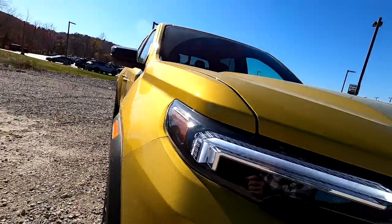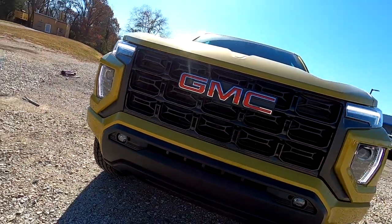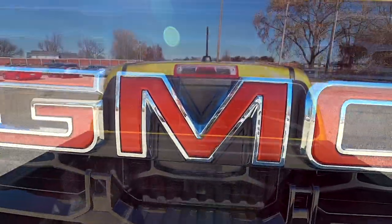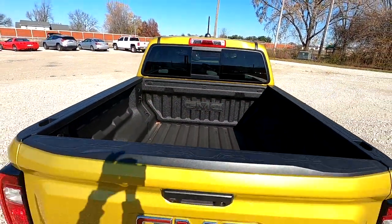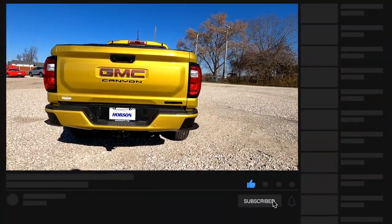For nearly a decade, the trucks have been shared with a similar Chevrolet Colorado. For this year, the Canyon now features more standard equipment, more torque, and a much different look than its stablemate. In addition to that, it's also more expensive, and if you can believe it, it gets worse gas mileage with the 4-cylinder than the discontinued V6 variant.